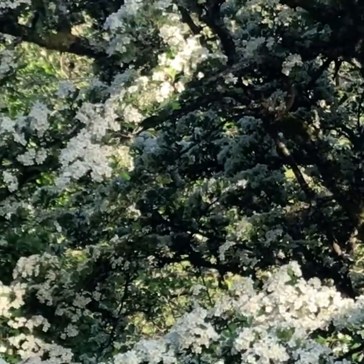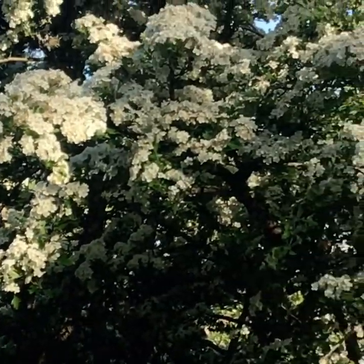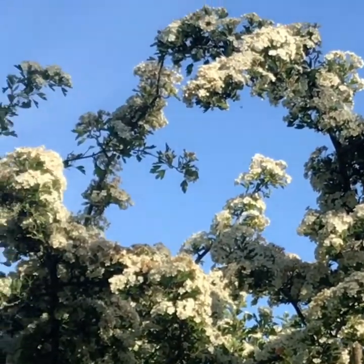Some of the hawthorn has thousands of flowers on it. Can you see that? Beautiful.